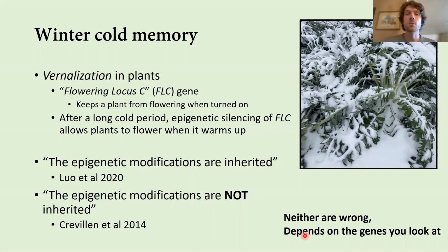So some things you want to reset, because you don't want a seed to just come out of the ground and want to flower, right? So you want this kind of thing to be reset. It has to sense that cold before it flowers. But the epigenetic changes that are inherited are the ones that might be a longer cold period before it starts flowering, rather than a short cold period. That kind of memory can stick around. And that's important, because if the winters start to get longer and the plant doesn't adapt to that, it's going to flower while it's still cold, or a cold snap comes through and kills everything.